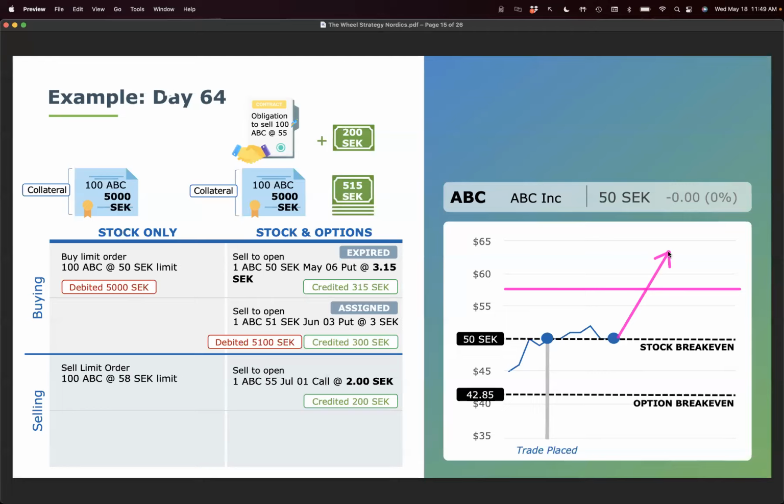If it rallies beyond that level, I'm going to make the 800 crowns, because I purchased the stock at 50 and I sell it at 58. So as a stock investor, I would place that limit order at 58 and I would simply wait. This could take a day, a week, a month, a year. I don't know how long it's going to take. With a limit order, I could walk away. If it happens tomorrow, if it happens next year, whenever it happens, I'll be able to take profit on my stock. That's the beauty of the limit order.